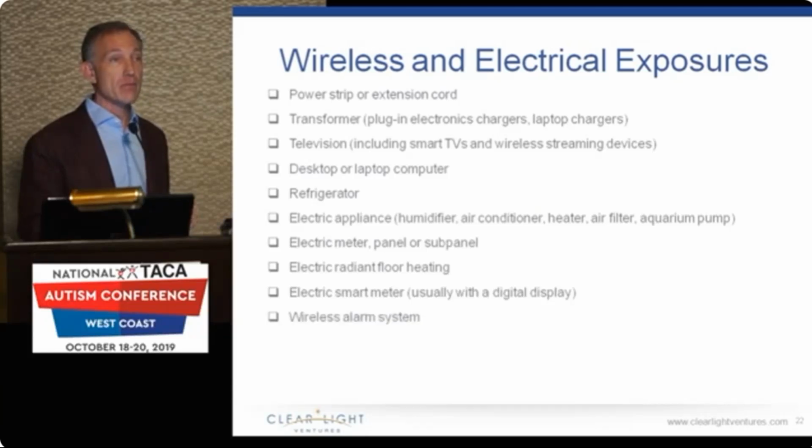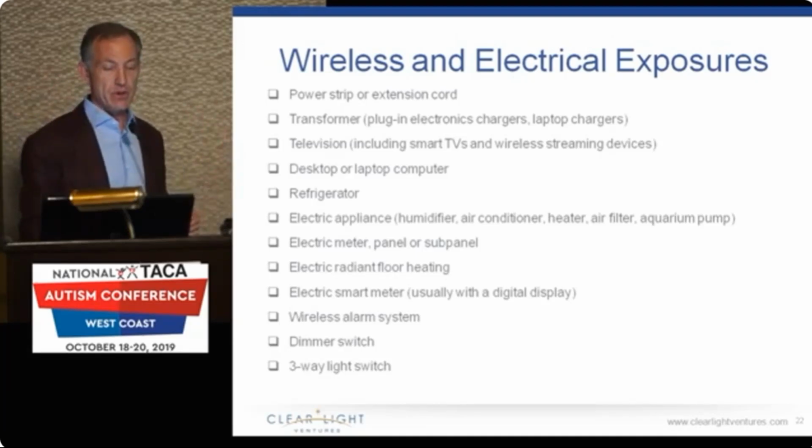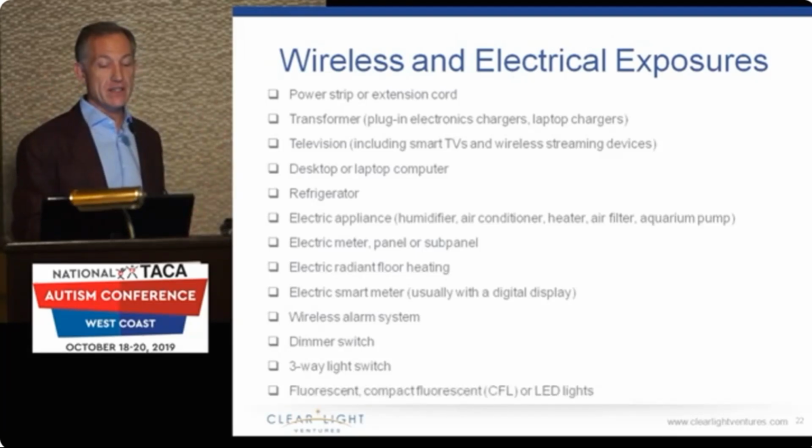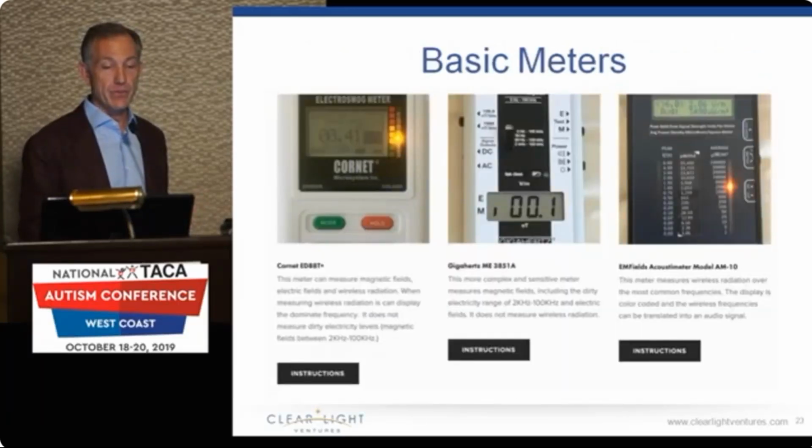A wireless alarm system, a lot of people have those. And dimmer switches can create a lot of dirty electricity, and almost all of us have those. And three-way light switches, the way they're wired, creates a big magnetic field. So if you can turn a light on from two different places, that's a three-way switch. Okay, and then also compact fluorescent lights and LED lights, not only are they potentially noisy and flickering light, but they create dirty electricity. So noise in our electric systems.